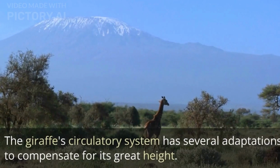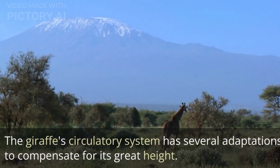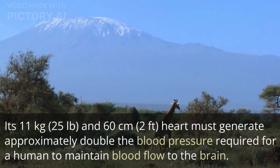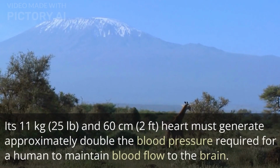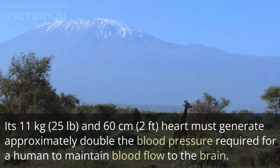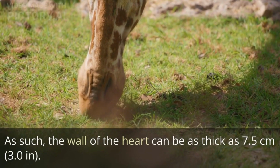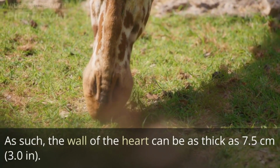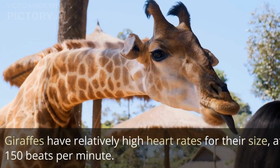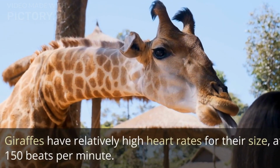The giraffe's circulatory system has several adaptations to compensate for its great height. Its 11 kilograms, 25 lb, and 60 centimeters, 2 feet, heart must generate approximately double the blood pressure required for a human to maintain blood flow to the brain. As such, the wall of the heart can be as thick as 7.5 centimeters, 3.0 in. Giraffes have relatively high heart rates for their size, at 150 beats per minute.